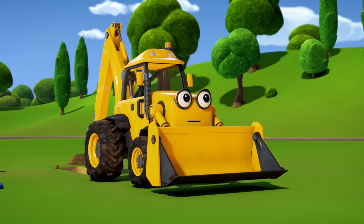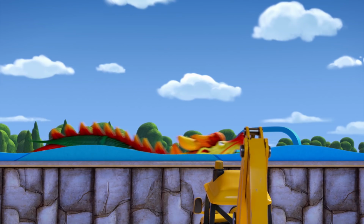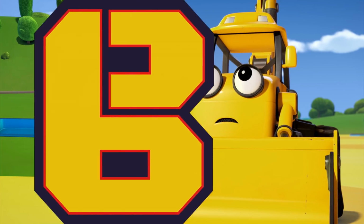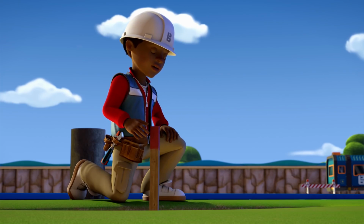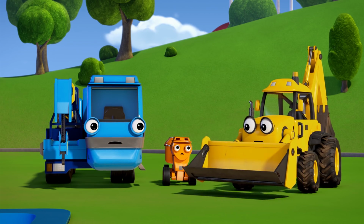The dragon slides! I can't see anything from here! Wendy sent us to help finish the support beams. Scoop, you come in. Yes. Okay, before we start, I have to check that the trench is deep enough. Let me check the plans again. Why don't we just start?